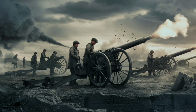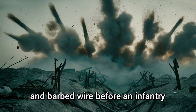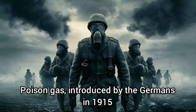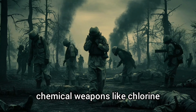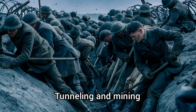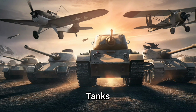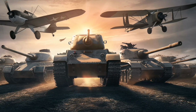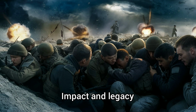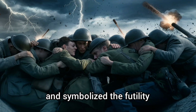These included: 1. Artillery barrages, heavy bombardments intended to destroy enemy trenches and barbed wire before an infantry assault. 2. Poison gas, introduced by the Germans in 1915, chemical weapons like chlorine and mustard gas aimed to incapacitate enemy troops. 3. Tunneling and mining, digging tunnels beneath enemy lines to plant explosives. 4. Tanks, introduced by the British in 1916, tanks were designed to cross no man's land and break through enemy defenses.